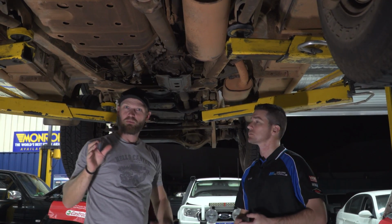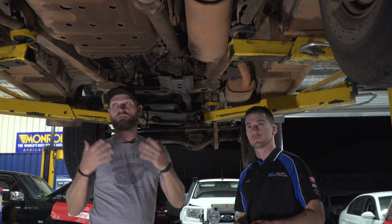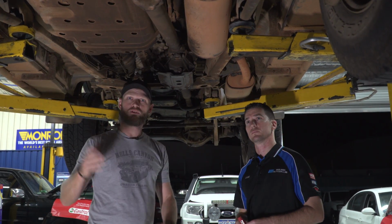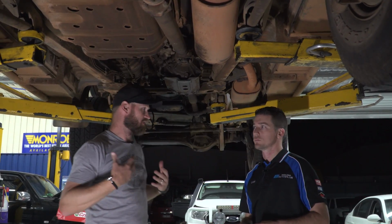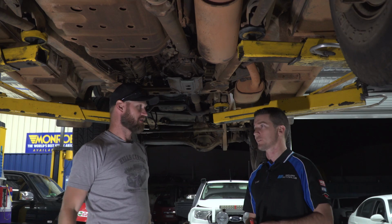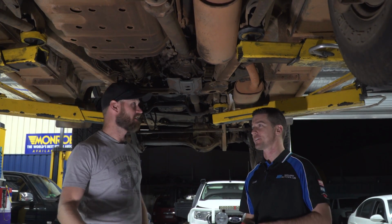Now, obviously, we have a hoist here, so it's a lot easier for us to do this, but it's just so we can show you exactly where to go. And with four-wheel drives, we're higher off the ground, so you can get under there. I'd probably suggest that they wear clothes they don't really care too much about. Definitely. Just to get under it. And go for it, just get under there. Get under it and get your hands dirty.